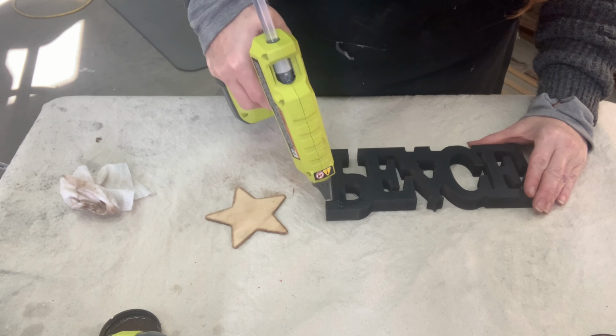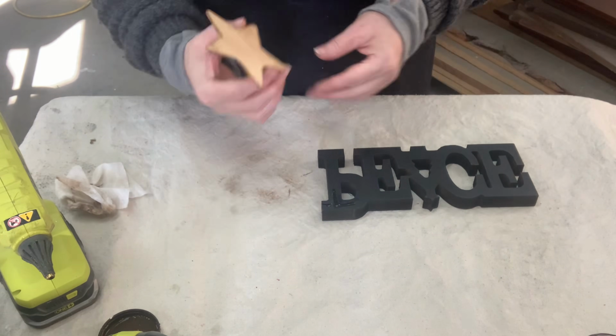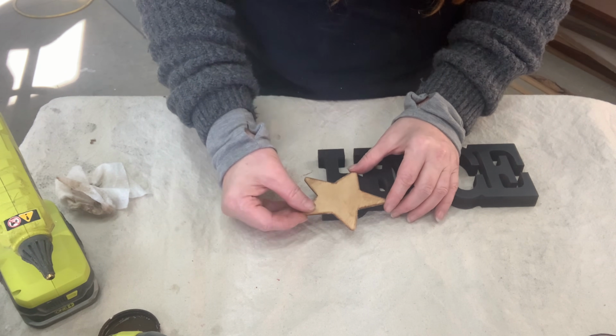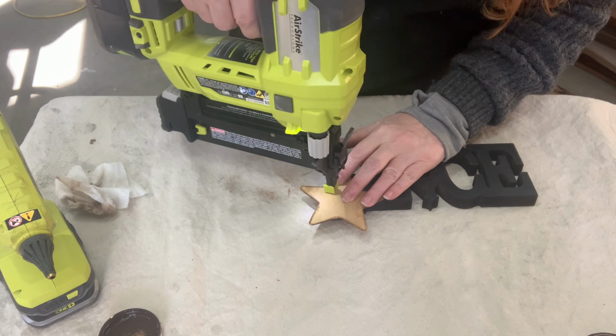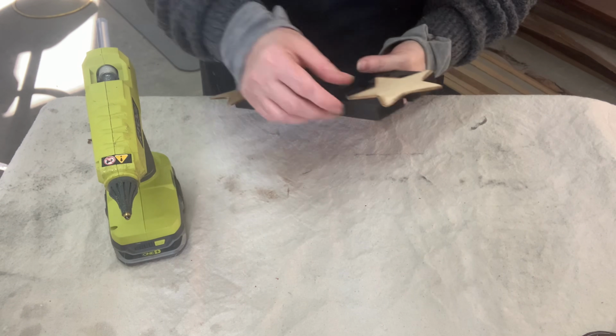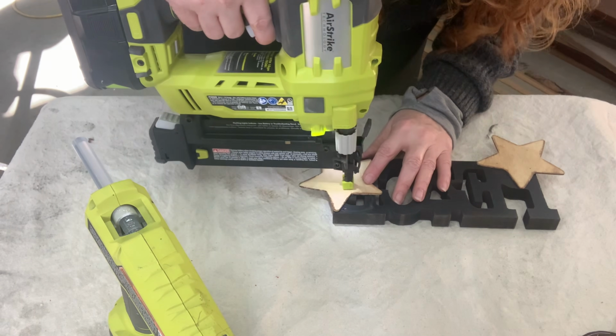And I'm going to be doing the same way of attaching it, a little bit of hot glue to hold it, making sure I have the visual of how I want it to be, and then doing a couple of those brads on there just to make sure that it's always going to be there. And then I ended up adding one more just behind the E. I just really loved that pop.